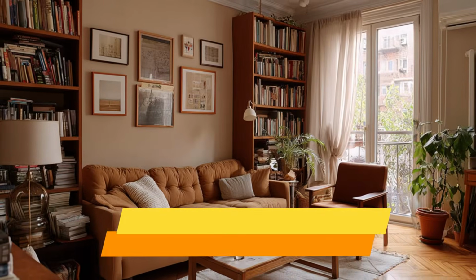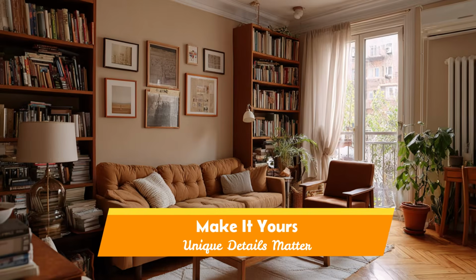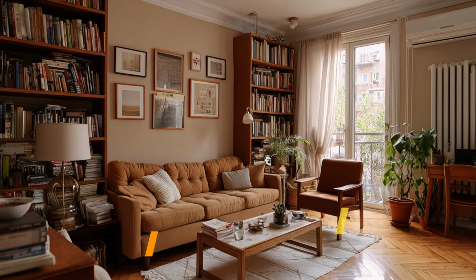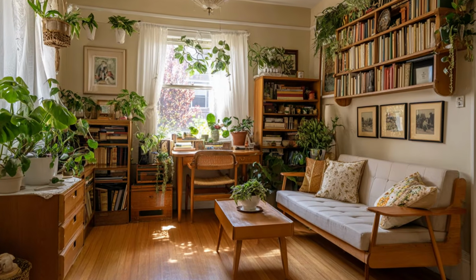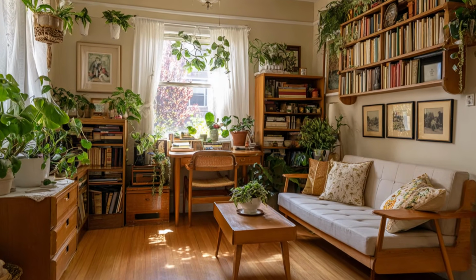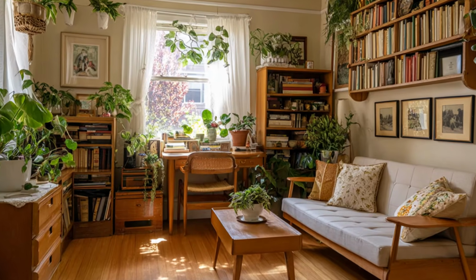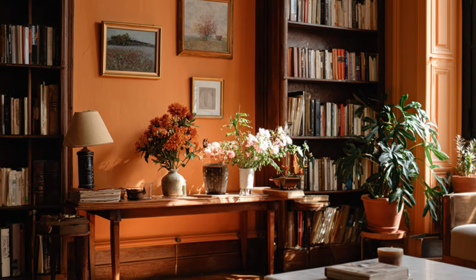Adding personal touches is one of the easiest ways to make a micro-apartment feel like home. Nancy Meyers' designs often reflect the personalities of the people who live in them, with carefully curated items that tell a story. Whether it's a collection of vintage books, personal artwork, or family heirlooms, incorporating meaningful objects gives your space a sense of warmth and individuality.